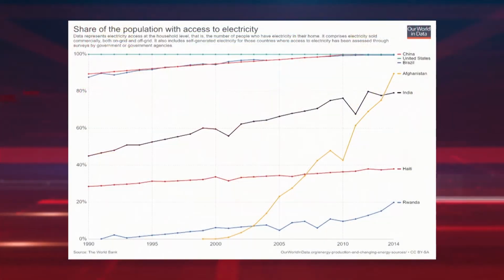Now, one of the important measures of progress across countries, or when we go back to the United States to look at it, would be access to electricity, right? Right. And so that's an important measure of progress along the way.